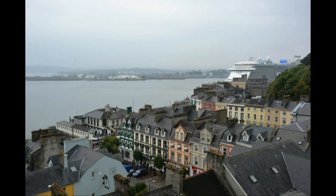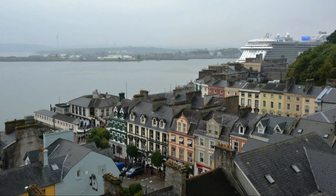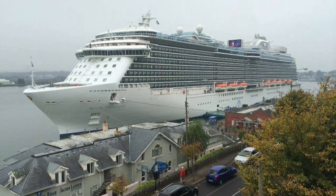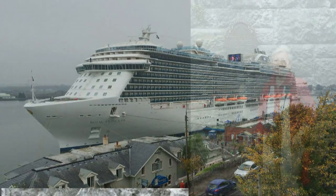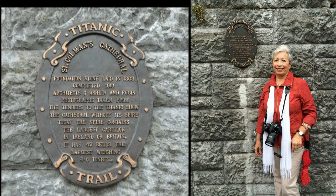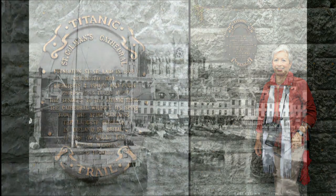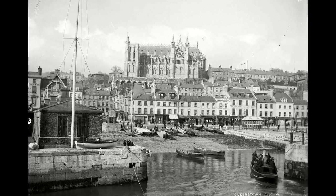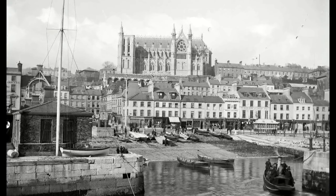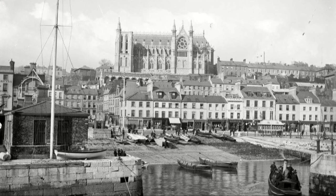Coming out of the cathedral, you are rewarded for the effort in climbing up so high with the great panoramic views of Cork Harbour laid out below. The Titanic trail plaque states some facts about St. Colman's Cathedral. Foundation stone laid in 1868, completed in 1916. This photograph taken from the tenders to the Titanic shows the cathedral without its spire. Today the spire contains the largest carillon in Ireland or Britain.